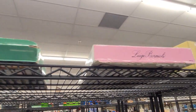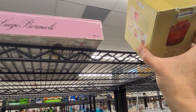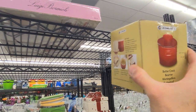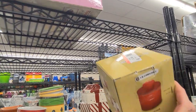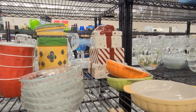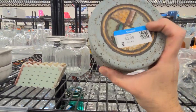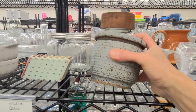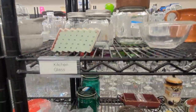$3.99. I'm so excited. I just spotted a Le Creuset cookware box up on the top shelf. This is a really hard to find butter crock. It's $2.99 red tag, which means it's half off. And I just noticed one more thing that makes it even more valuable. The color spot on the box is teal blue, which means this is a very rare color. And here is another butter crock. It's pottery and glazed, and I just love the robin's egg speckles. It's only 99 cents.